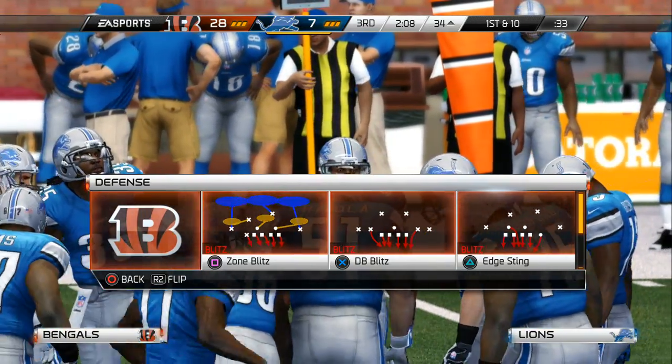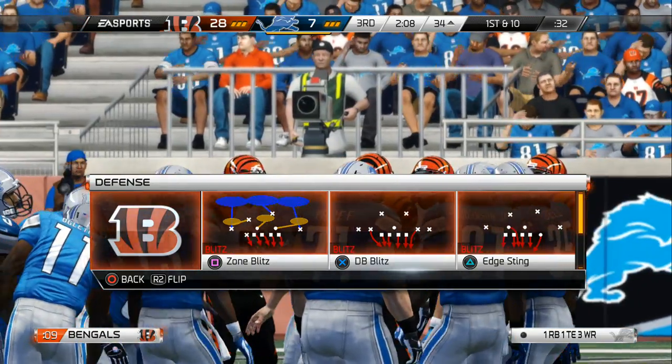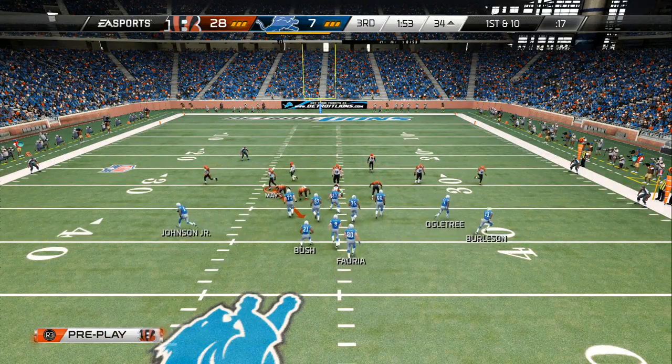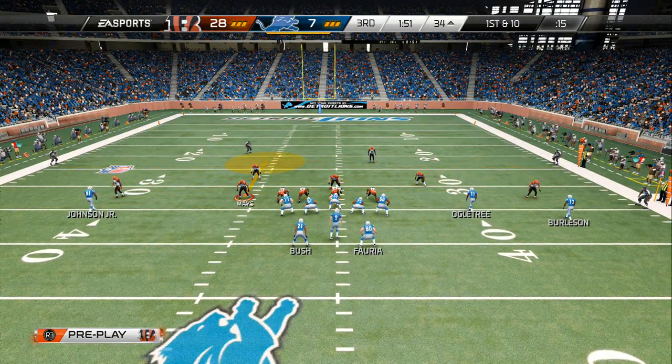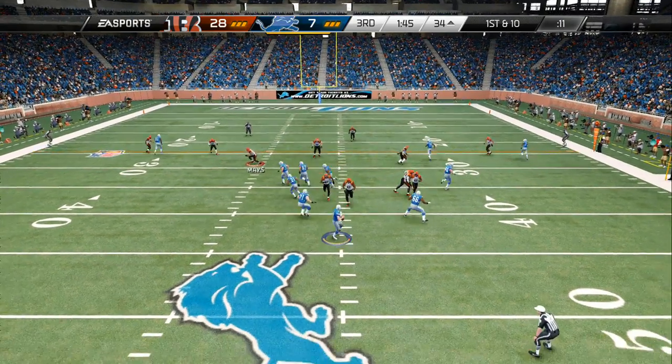Good job by the offensive coordinator, just mixing the plays up and keeping the defense off balance. This will be the 8th play of this drive. First and 10.